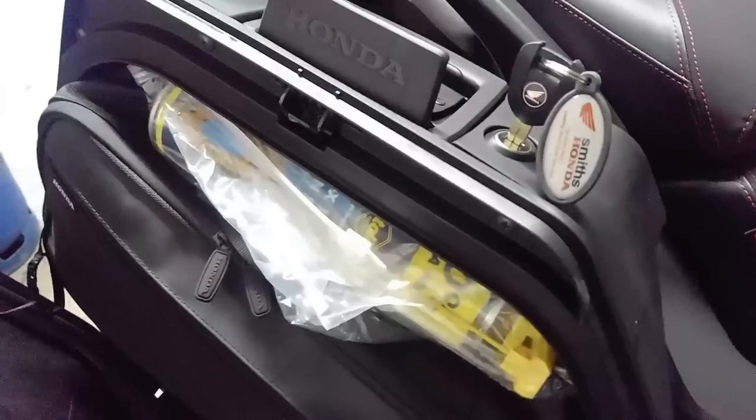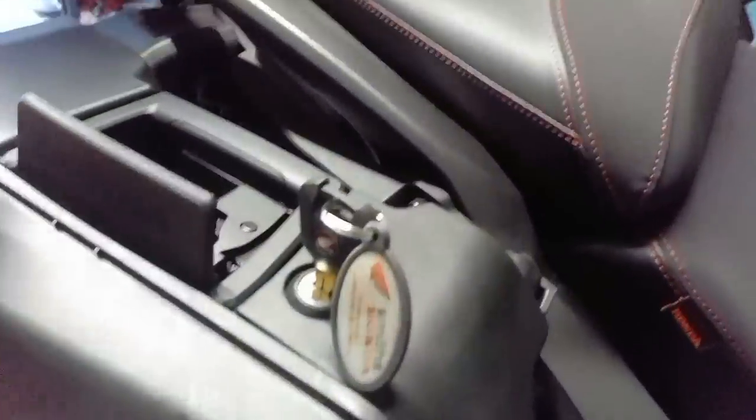Wonder what that plastic bag is there. It's chain lube. Now, you'll be aware that for quite a number of years I've had bikes with shaft drives. So I've never had to pack chain lube before, and sockets, that type of thing, so that's a first for me. But yeah, the space is fantastic.